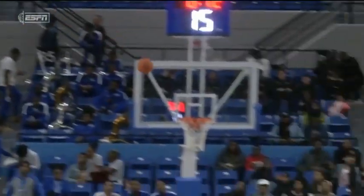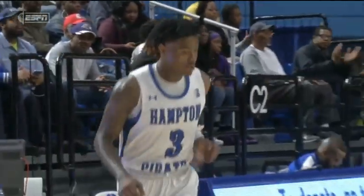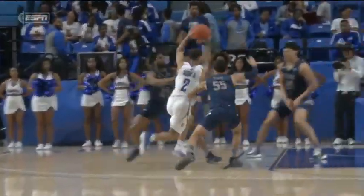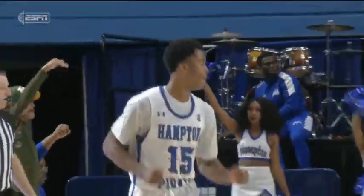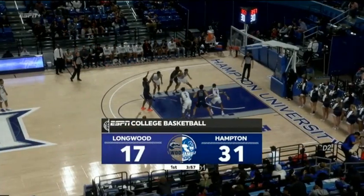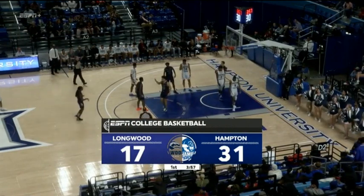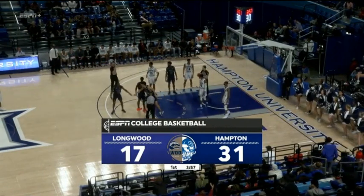Welcome back to ESPN Plus. We have a game here with Hampton against the Longwood Lancers. Here you see Murrow kicking the ball out to Anthony for a nice three. Nice simple basketball, just drive to the lane, see the help side, and kick it out to the open man. You have Wade. His free throw is good, and he gets another one for the Lancers.